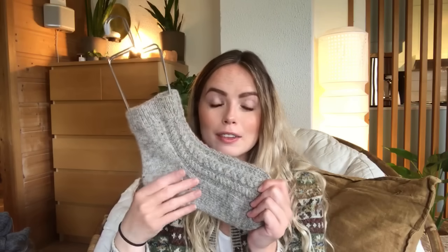But yes, really happy with this, and the testers said that it was a fun knit and that the heel fit really well. So if you're looking for something different to try, you could give this a go. You could also, of course, just use the cable part and then do whatever cuff, heel, and toe you prefer. That's knitter's choice. All right, so yeah, Rustic cable socks.